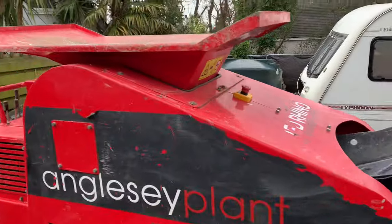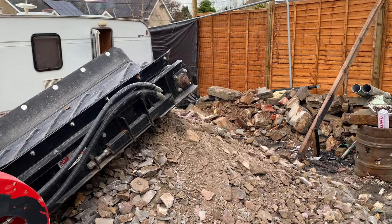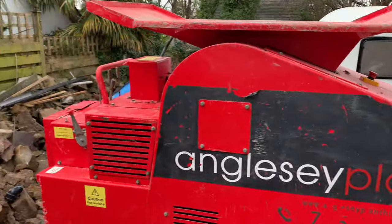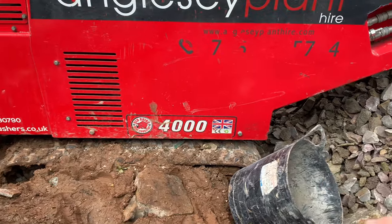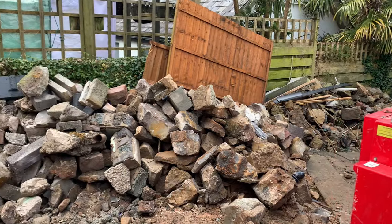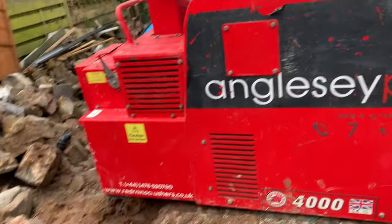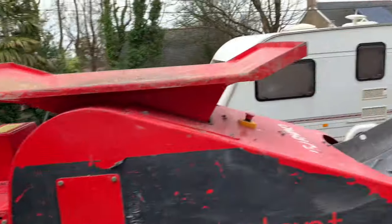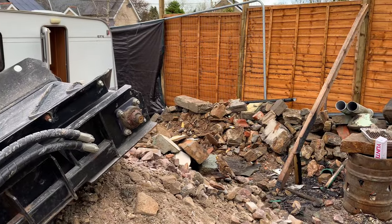So we've got through a good, I'd say, 2 ton now, and that is within the space of an hour. We've not much room to manoeuvre, and the tracks on these aren't very powerful, so as you can see, I have to dig out the mud in order for the machine to move. But yeah, quite a bit to go at. Any obscure boulders that don't quite fit, I'm just putting them to one side. So yeah, it's a hard graft, but it's quite rewarding. It'll be pretty good when it's done.